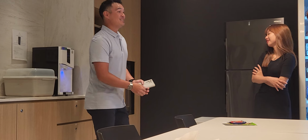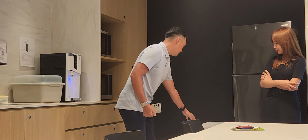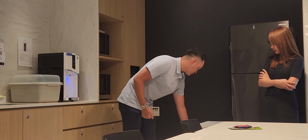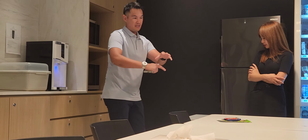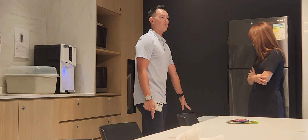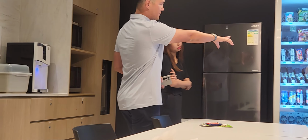In addition to the free drinks in the fridges, each pantry also has a selection of cookies, biscuits, crackers for you to enjoy as well. Some might be displayed in the pantry, some might be tucked away in drawers like this, but it'll be clearly labeled. Just behind you all here, the vending machine.